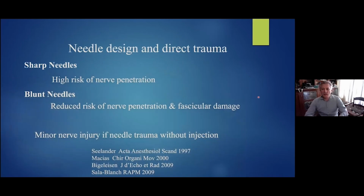What about needle design and direct trauma? Sharp needles have a high risk of nerve penetration and, of course, of penetration of the perineurium, and with the risk of an injection intrafascicular. The sharp needles have a clean cut, and the lesions are not so severe if you don't inject. Blunt needles reduce the risk of a nerve penetration and fascicular damage, because, like I said, it is very difficult to penetrate the perineurium. And like I said before, the nerve injury will be less if there is a needle trauma without injection, without compression.